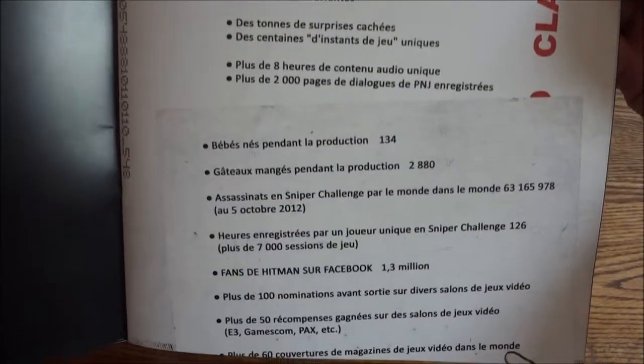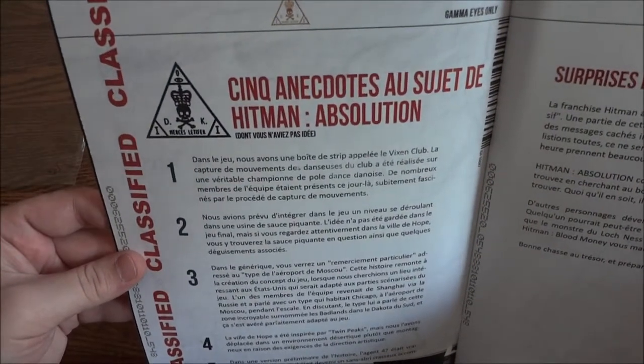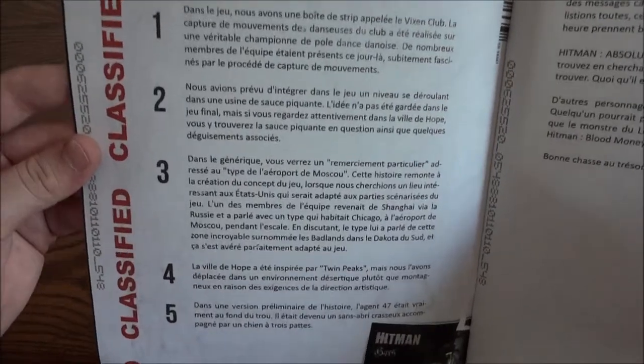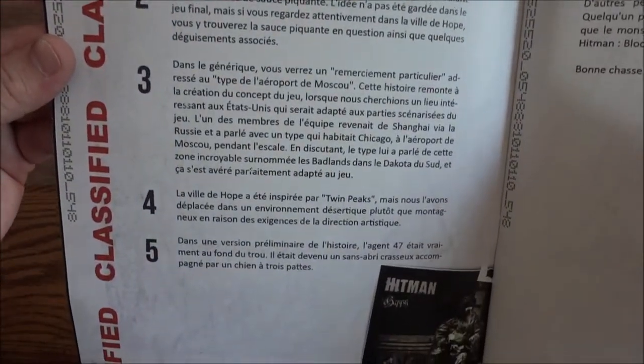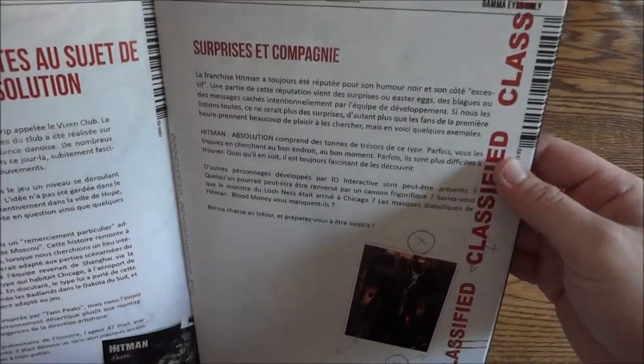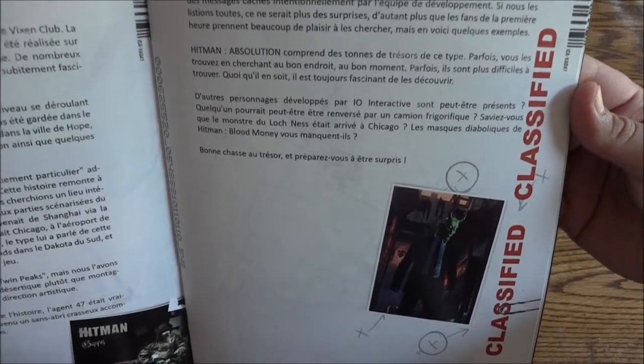I will do my normal close-up for you. I'll probably be pretty quick with this, just so it doesn't take a long time. But basically, this whole thing is just explaining different parts of the game. So here it's explaining about the campaign. But we can't read it. Well, at least I can't, if all you know is English.